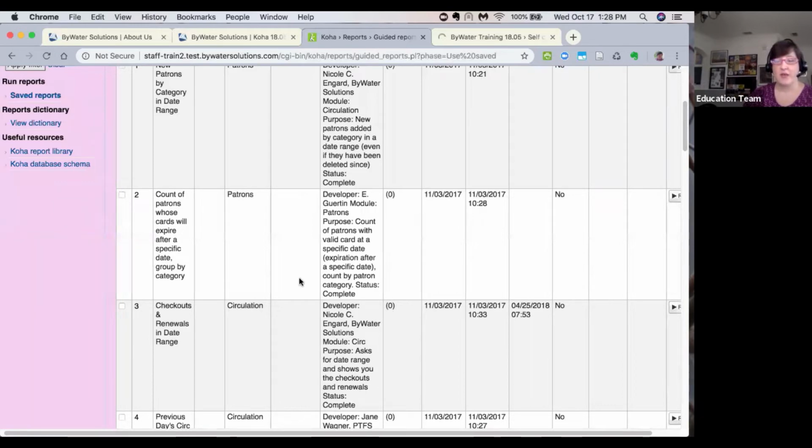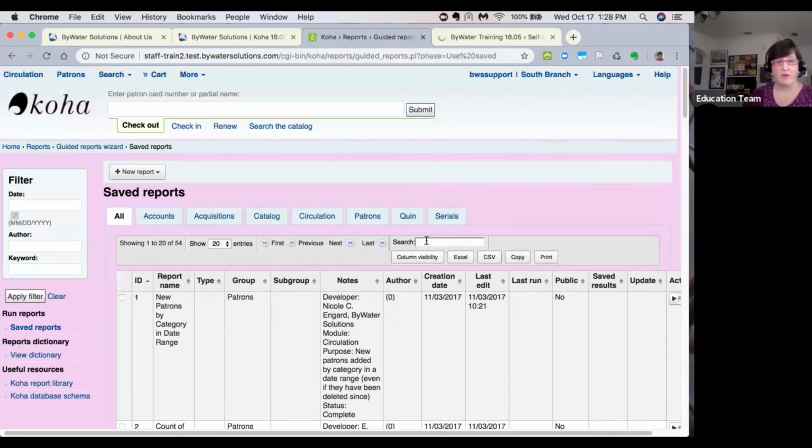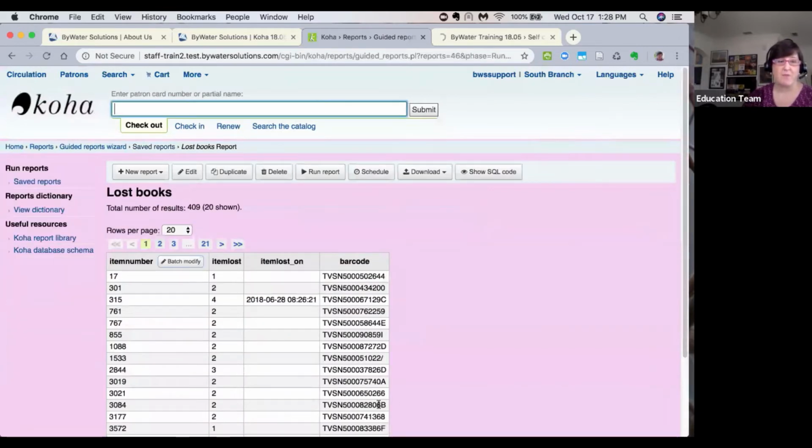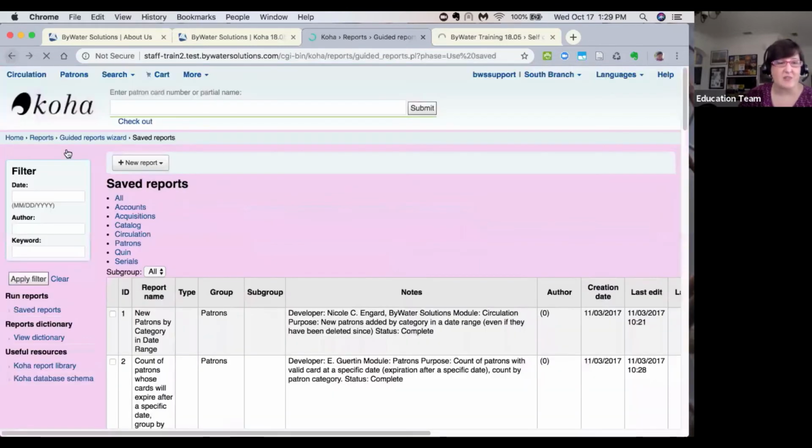So let's go ahead and take a look at one of our reports. Okay, so I've got a lost book report here that I'm going to go ahead and run. Okay. And so this is kind of neat that we have, oops, I pulled the wrong one. Let me go back. We'll come back to that one because that's really exciting too.